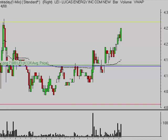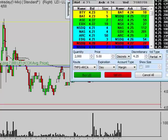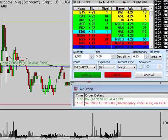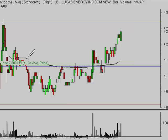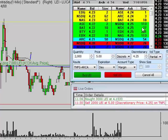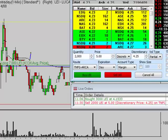Okay, so let's take a look. We've got the stock trading at 4.25 a bit, and you can see that I have a live order here. We're just looking at my order book basically, and that was that last 3,000 shares I bought at $4.15 versus the full position. The average price is 4.134. So it is a live order right now, and we've got a little bit of size up there. Let's see if this thing does get filled, and then I will have 5,000 shares left, and would be looking to hold that for a bigger move.